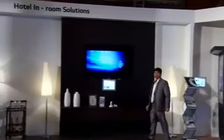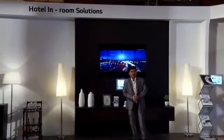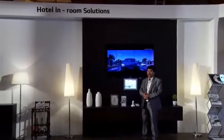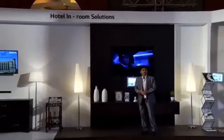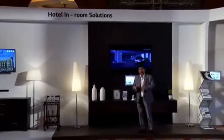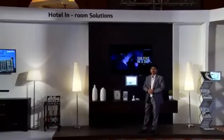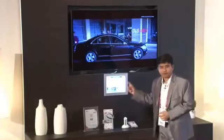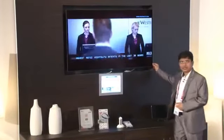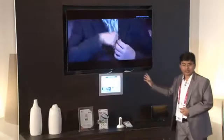Now I am entering into a hotel. You can see, I have just checked in. Any premium hotel requires a premium room, and all premium rooms have premium guests. A premium guest deserves nothing but the best. So far, there was only TV, and then we came up with hotel TV. This is the first OLED hotel TV, which is seamless and absolutely stunning.